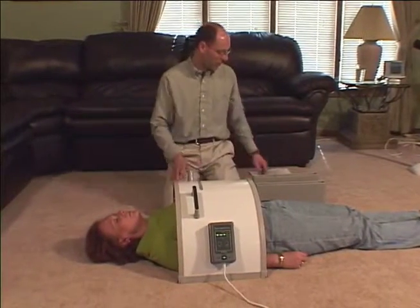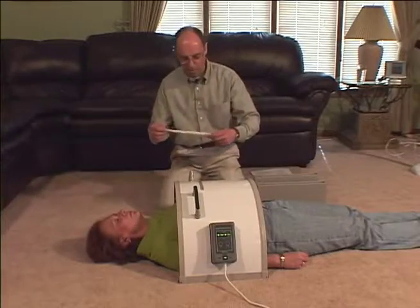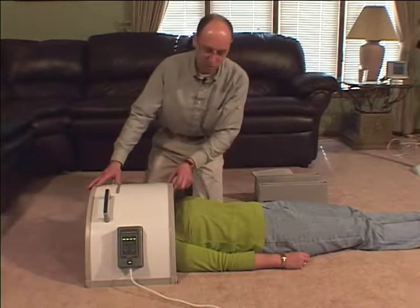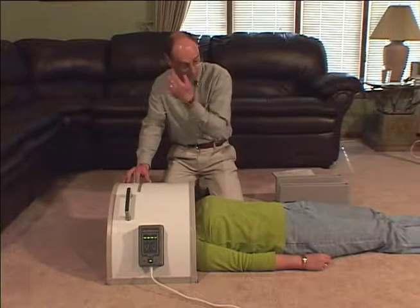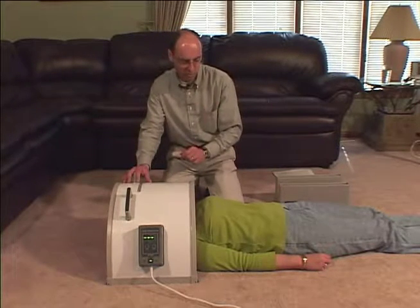If you want to use it over your head, we always recommend a moistened paper towel or a moistened Kleenex, and you just put that over your eyes, and then you can go ahead and put it over your head. So anytime you use this machine over your head, you always want to keep your eyes closed, and if you're going to be underneath there for a longer period of time, we recommend, like I said, the moistened Kleenexes, moistened cotton balls, or something good and moist.